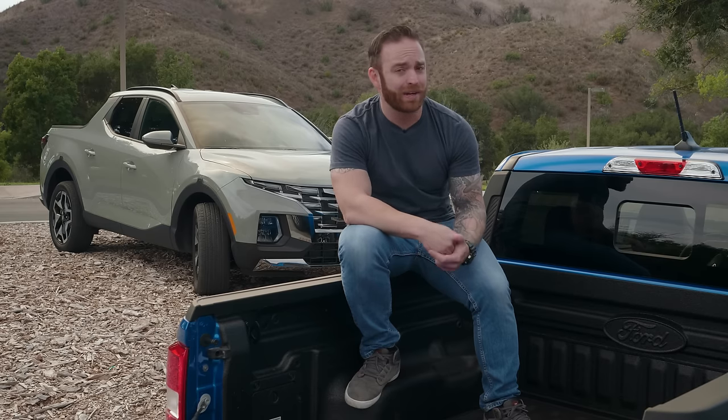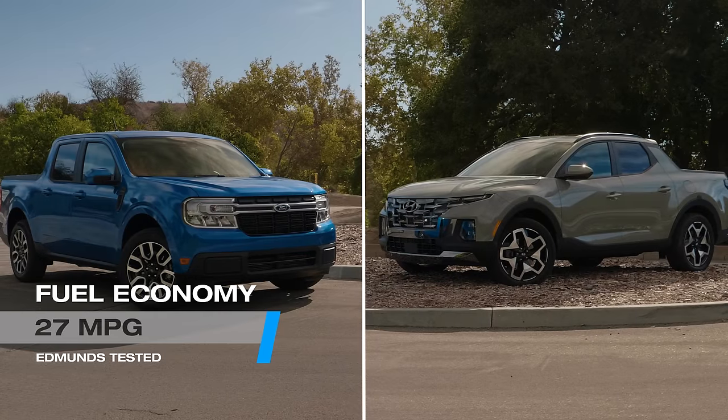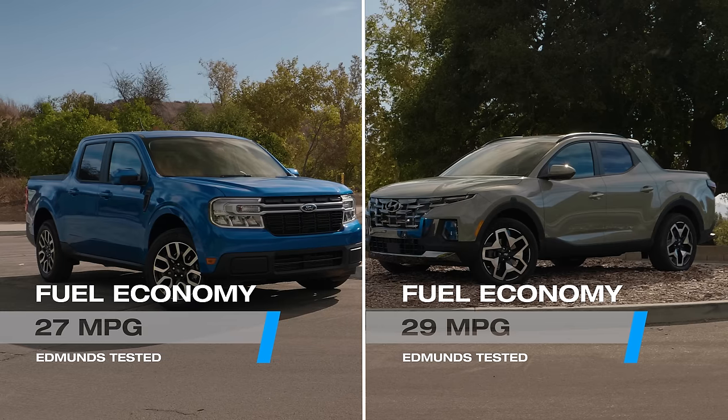And when you consider that the Maverick has a base engine that gets as high as 37 MPG combined, whoa, that's really big. But the story for us was how they compared in real-world driving. I took them both on our 120-mile vehicle evaluation loop. Same day, back-to-back, same driver, same not-so-light foot. The Maverick got 27 MPG, which is really impressive. It beat its rating considerably. The Santa Cruz got 29 MPG. To me, that's even more impressive when you consider how much it beat its rating by.